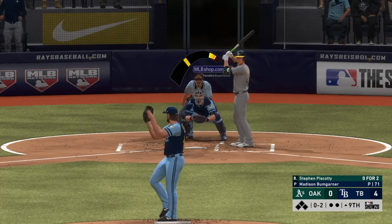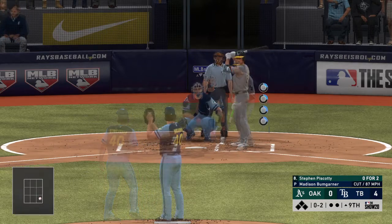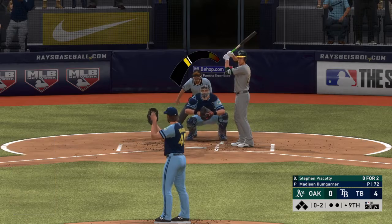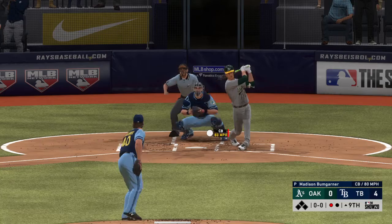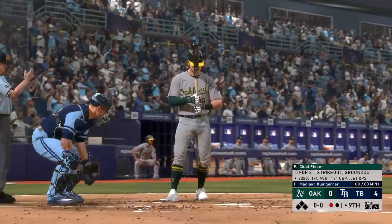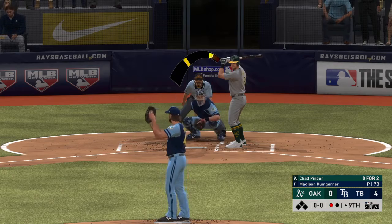The windup and the 0-2 pitch. Fouled away. And a swing and a miss. Good pitch there for the first out here in the 9th. Up next for Oakland. First pitch of the at-bat.